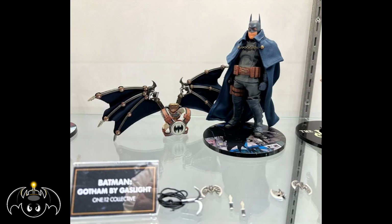So moving on to some of the DC stuff that we were able to see on the shelves here, we have Gotham by Gaslight Batman, seeing all his really rad accessories, especially those wings, which look so freaking cool. So this is really interesting to see. We've had the Gotham by Gaslight Joker out for quite some time now. We really need this Batman to display next to that Joker.